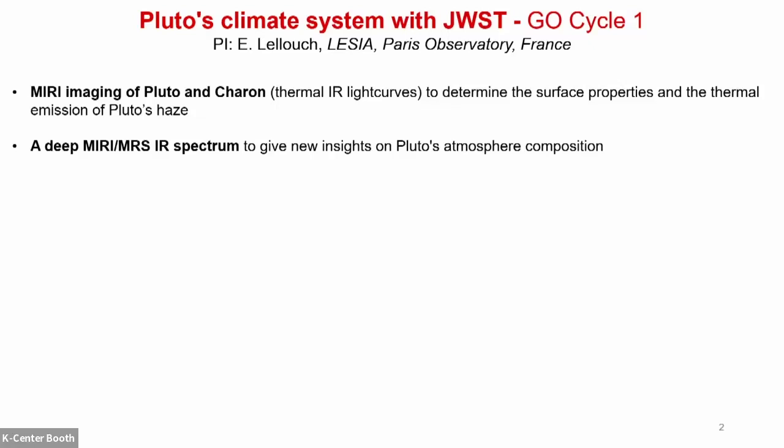The second observation I will be presenting is a deep MIRI MRS spectrum in the infrared of Pluto's atmosphere. This is the first time we can see that with James Webb, because Pluto's atmosphere is so cold, up to 100 Kelvin, that the previous instruments didn't have the sensitivity to observe Pluto's atmosphere in this wavelength range. So with James Webb, we can now open this range of wavelengths.